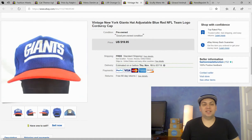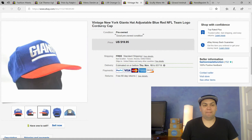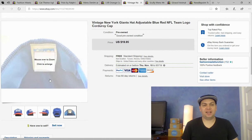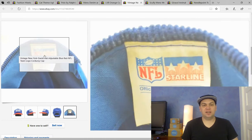All right, this is a vintage, probably 1990s New York Giants corduroy baseball hat. I just thought this had cool style. I don't remember where I picked this one up, but I probably paid a dollar for it. Oh, there you can see the tag. If you want to figure out how you can tell it's vintage in this case, come on, tag.